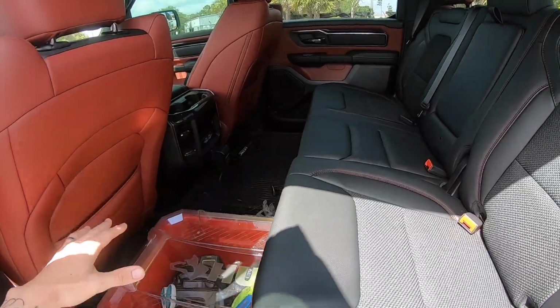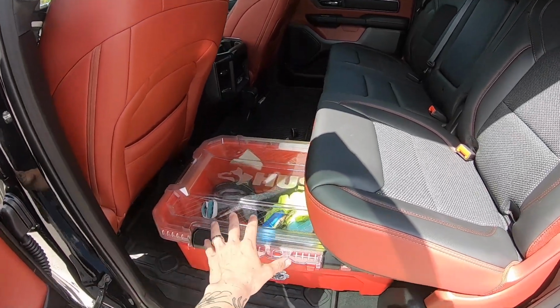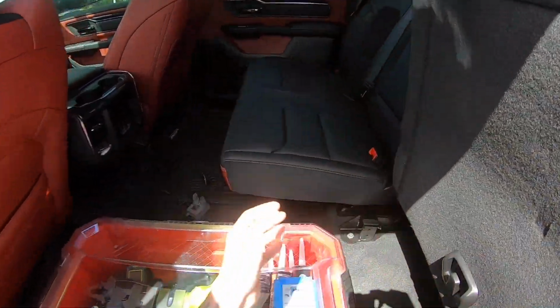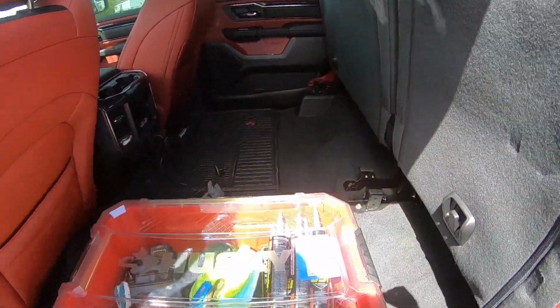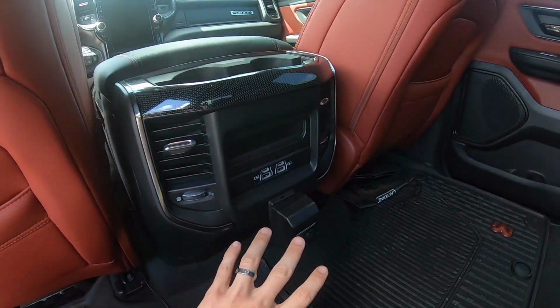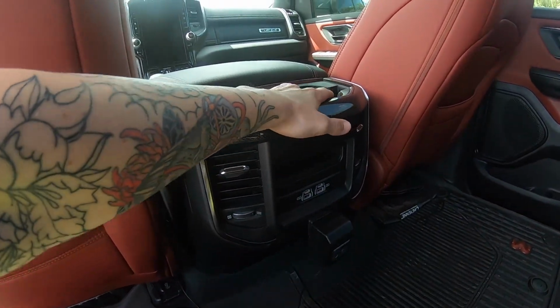Just back here, you have so much legroom if you're sitting back here. I got a little toolbox for work back here, but all these fold up as well. If you needed to store anything back here, tons of room. The nice little infotainment thing for the back. You got cup holders up here.